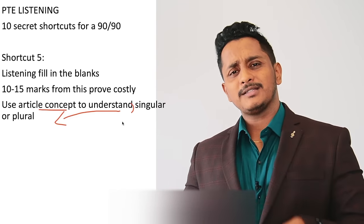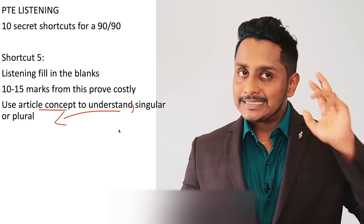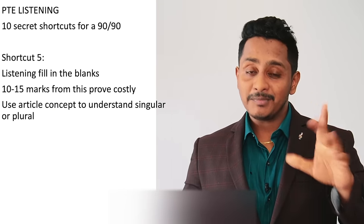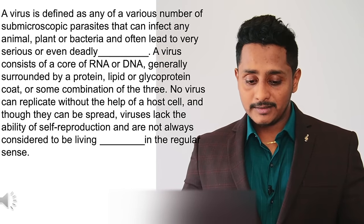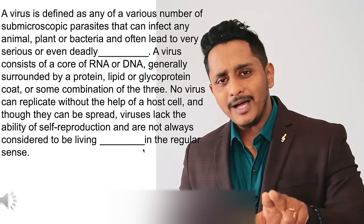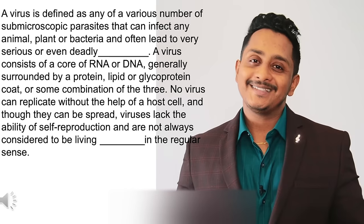When the audio is so fast, the developments happened. Development or developments? I was not able to listen clearly. Use the article concept. 90% of the people write this wrong. Make sure no spelling mistakes. Let's look at this. I've got 2 blanks here, first one and second one. Try to answer it, then I'll come back and explain, even without audio, how you can answer this.